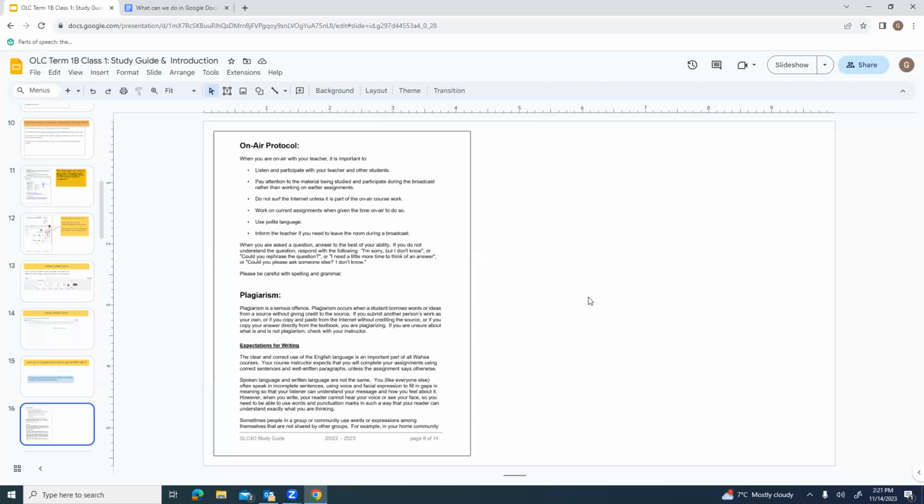So let's say you're doing an assignment and it's talking about trying to define a word and you're not sure if you've put it in your own words well enough. Feel free to say, hey, here's what I've written. Here's what the dictionary said. What do you think about this? I have no problem answering those kinds of questions.